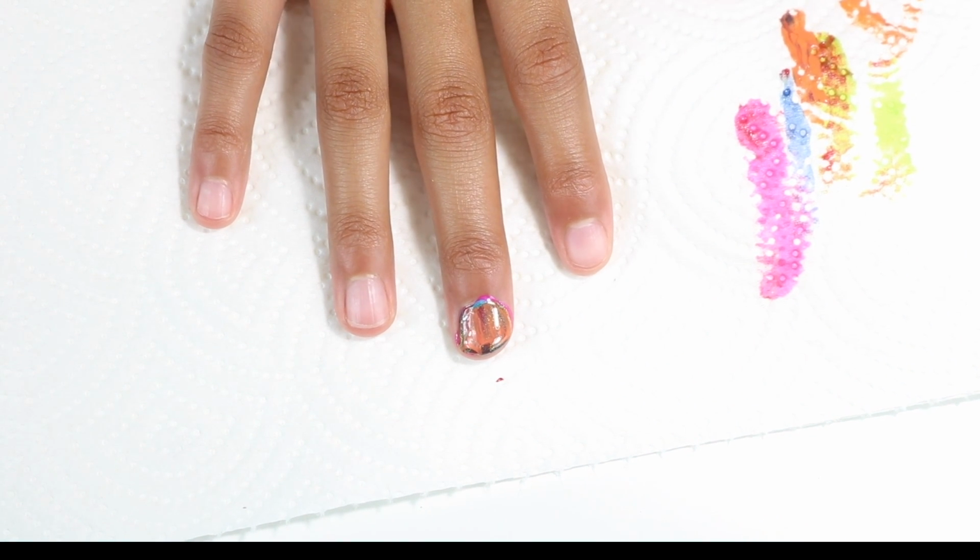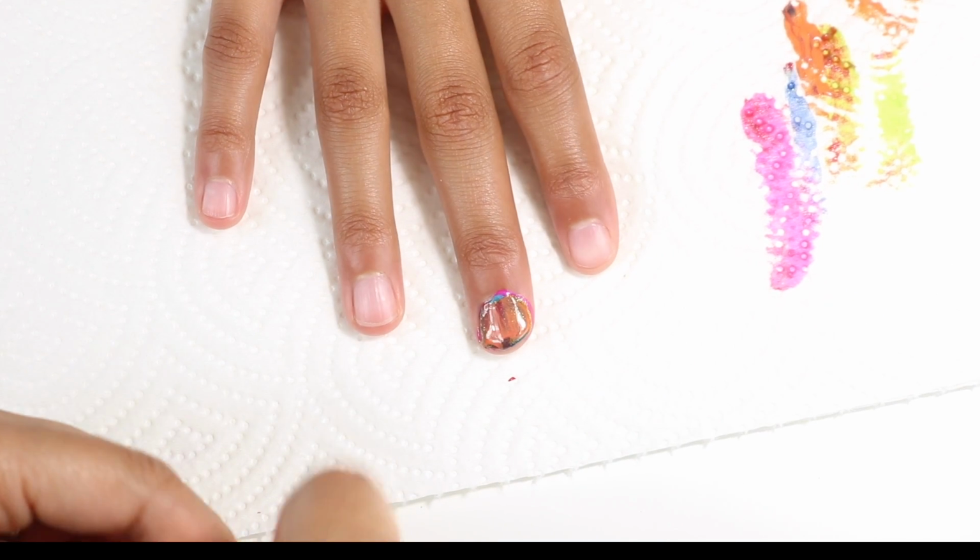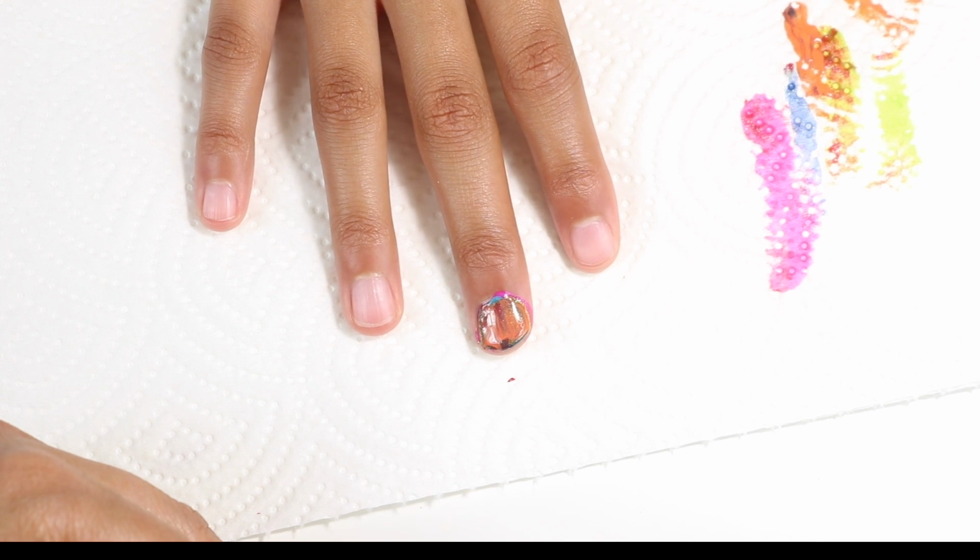I think so. We're only on layer 14. Oh, I see it building up there. Is it moving up? A little.